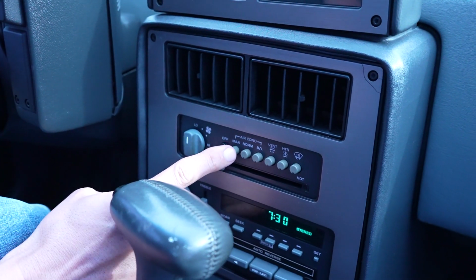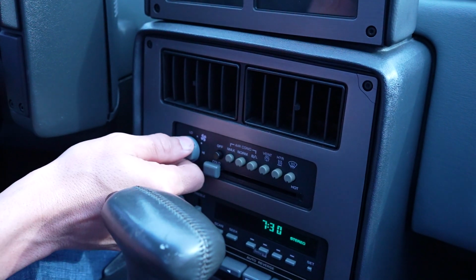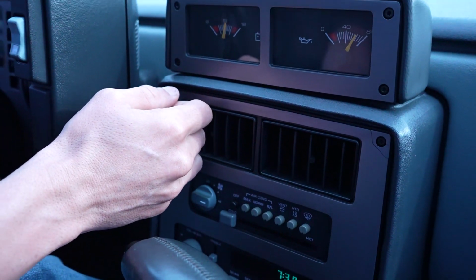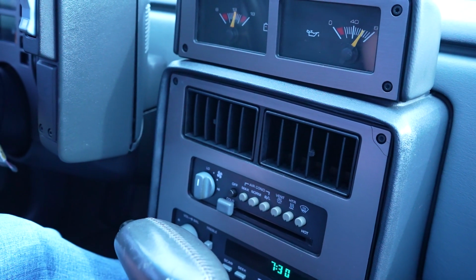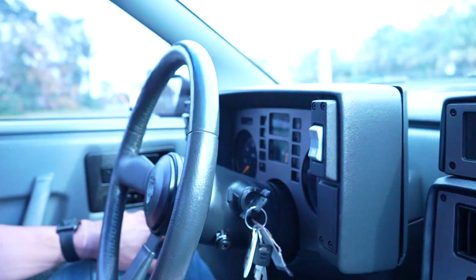AC works. I'm not going to be using it today because it's already freezing here in Daytona. And it blows ice cold. Maybe I'll leave it on low just because it's a small car and we got two of us. Yeah, no, I can't. It's too cold. I'm a freeze baby. I hate cold.